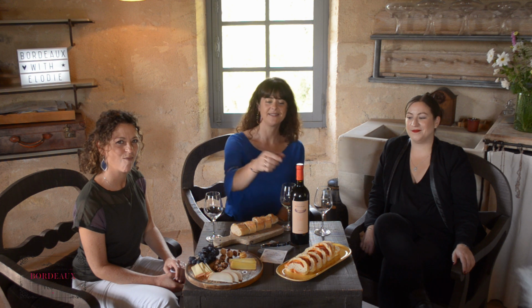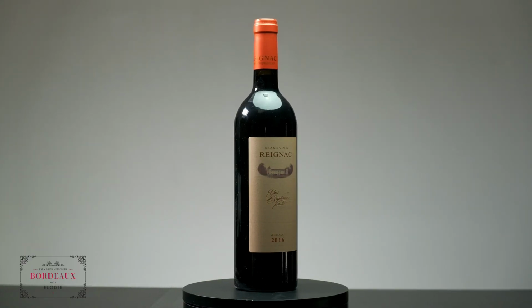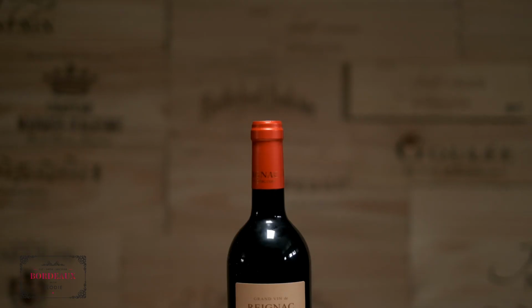Bonjour! Hello! Hi guys! Today we are in beautiful Chateau de Reignac and we are tasting the Grand Vin de Reignac Bordeaux Supérieur from 2016.